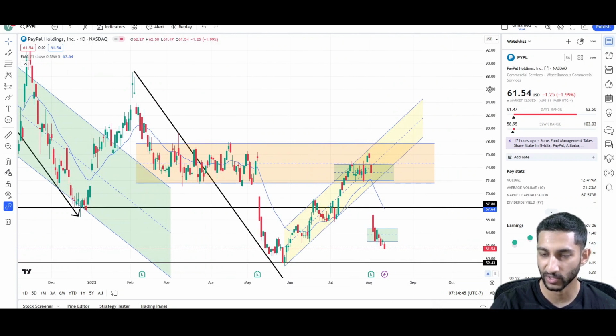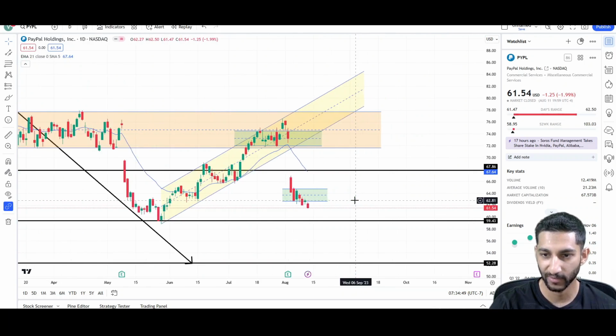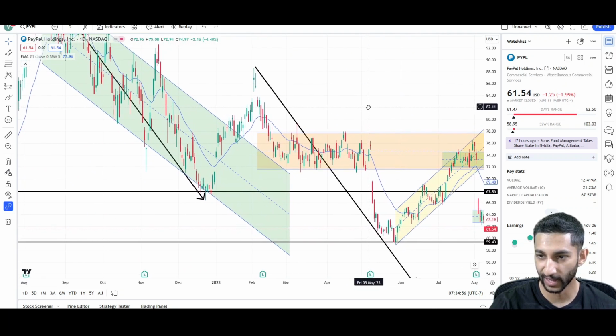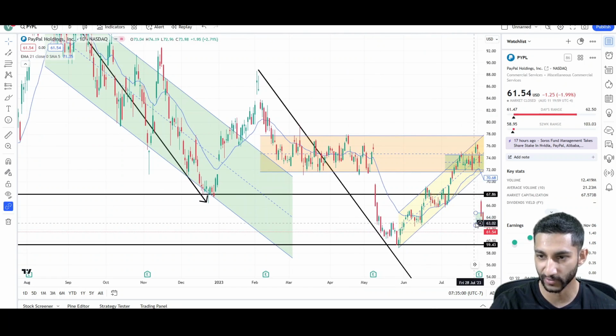I'm going to do a market structure update since last week. Saturday is when I did my analysis, but it was on the Friday's candle close, and the Friday's candle close was right over here. And this was what I was looking at when I was looking at the chart. I didn't know what was going to happen on the right side. So that's why I put the green range there.